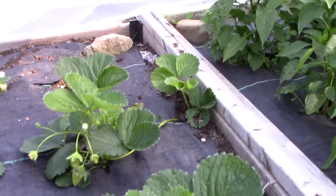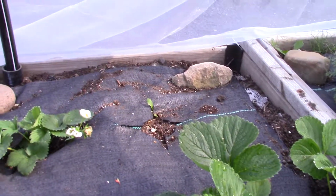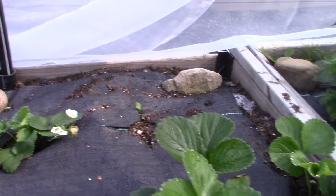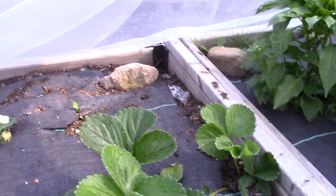I do have one runner planted in the corner because one of the plants didn't survive the transplant. You can see I have an empty opening there. So eventually when this plant takes root, I will snip it off the mother plant and then just dig it out and transplant it there.